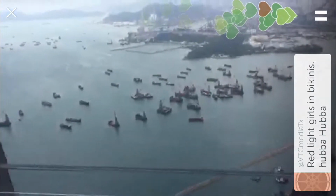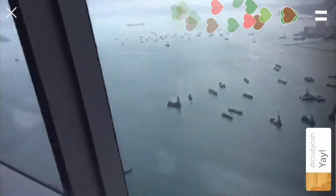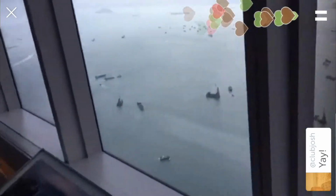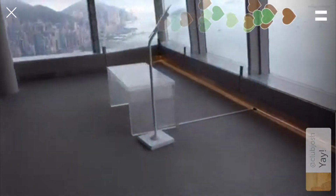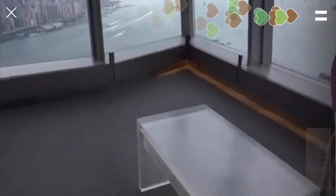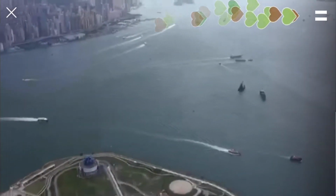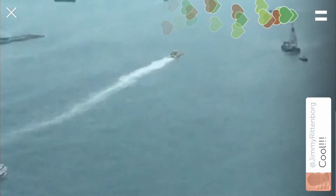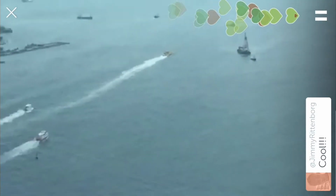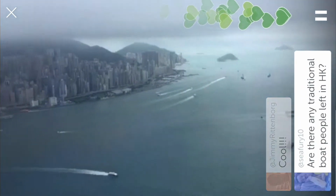There are traditional boat people, in the sense they live on the boats. Yeah, there are some of those on the south side of the island, in Aberdeen and whatnot. There's a village called Tai-O, which is built on stilts above water. A lot of fishermen there. Famous pink dolphins there. Here you can see a lot of ferries making their way in the harbor. Those white trails there. That one in the lead, that yellow one, is going to Macau. 7.5 million in Hong Kong. Oh, thanks. It's an interesting city.